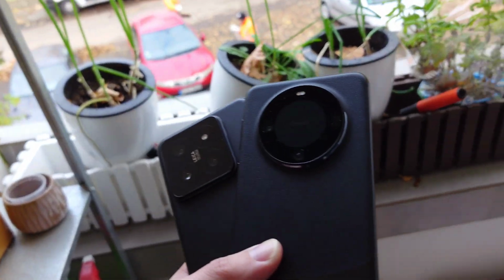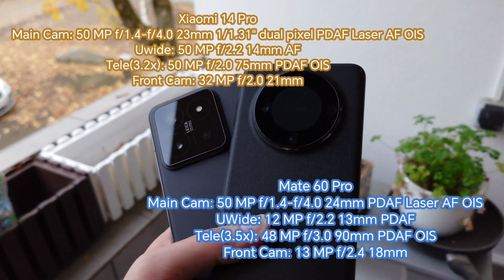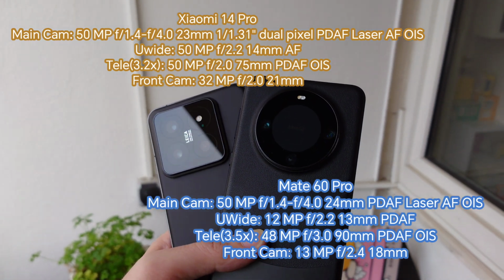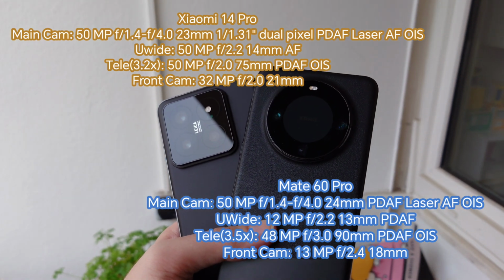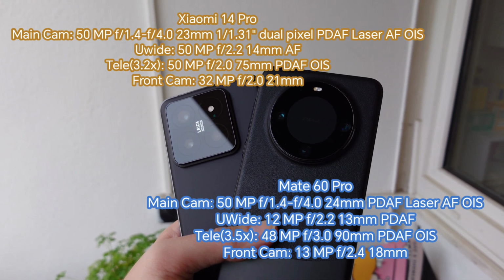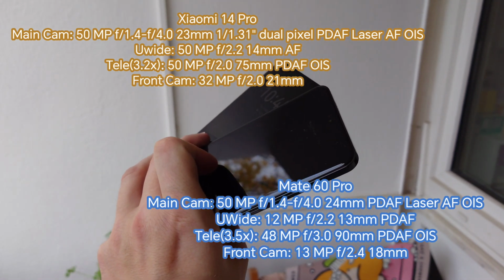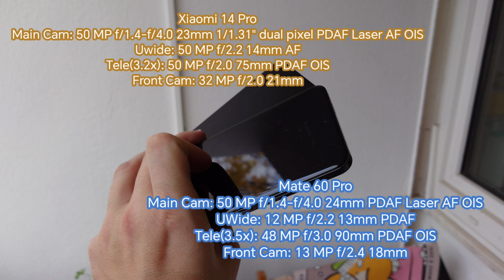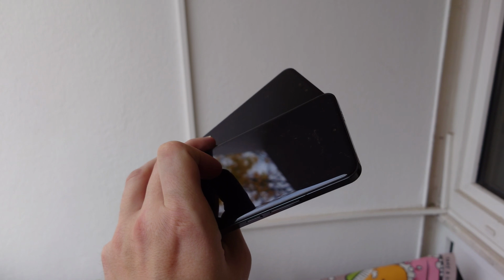But here we see the camera specs of those two bad boys, the Xiaomi 14 Pro with a triple 50 megapixel setup, and we have the Huawei Mate 60 Pro also with a very awesome setup. Both feature a variable aperture main camera sensor that's going from f1.4 to f4, so it might be very interesting to check them out and to see which one might be the winner. Also the front-facing camera, we have very good cameras there, with an ultra-wide angle on the Huawei and a 32 megapixel one with 4K video support on the Xiaomi. And I think we start off with the front-facing video.